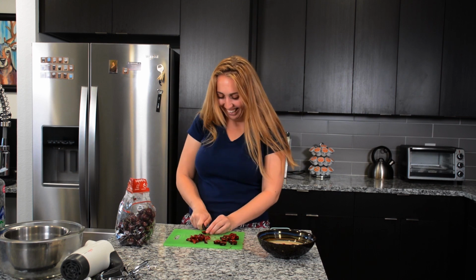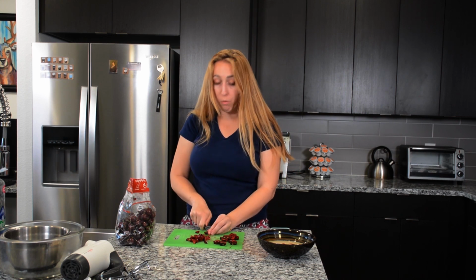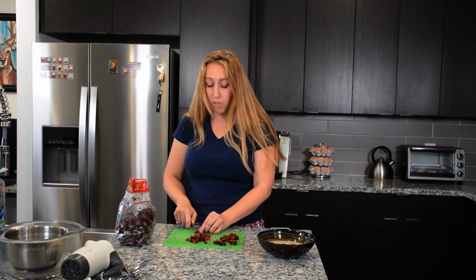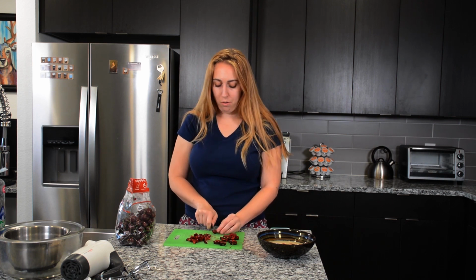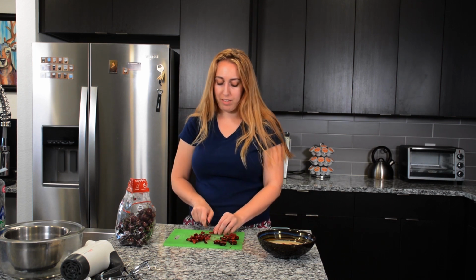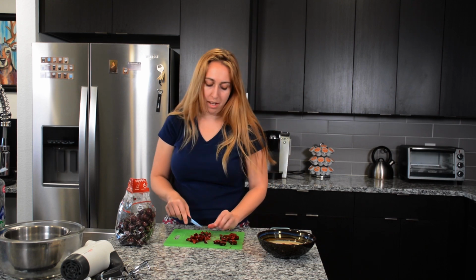So we're going to be using macadamia nuts as well today. Macadamia nuts are one of the healthiest nuts. If you have an allergy, I recommend substituting pistachios, which actually goes so well with cherry. That flavor to me is Christmas. Or if you're Jewish, think of a nice Purim flavor as well.